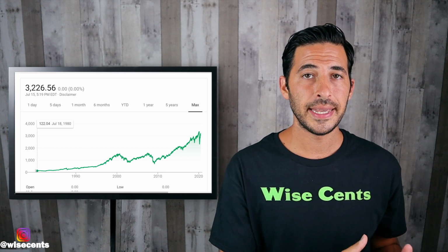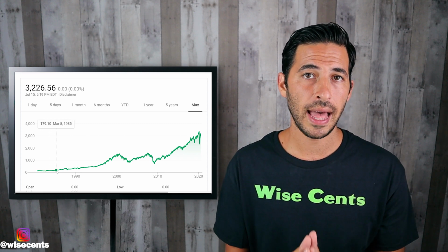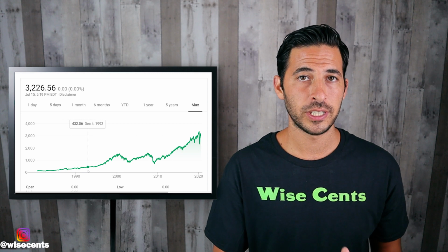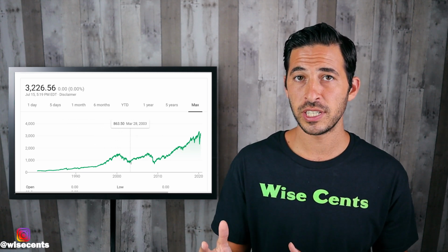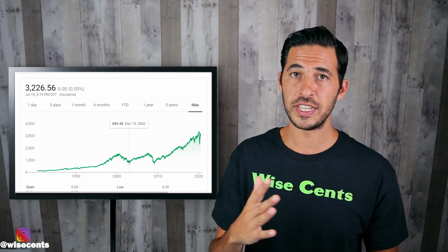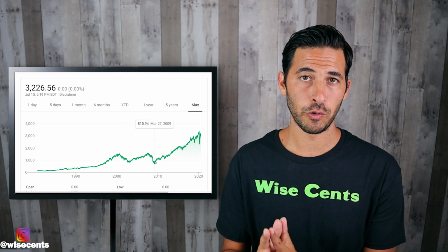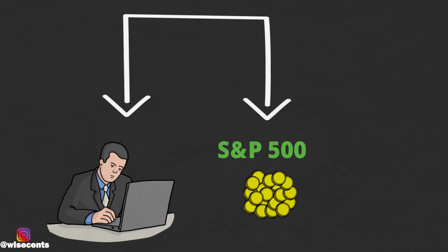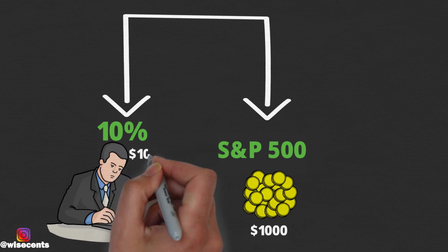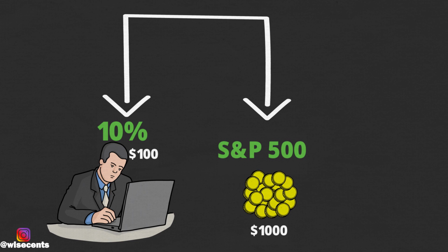So from 1980 up until now, it's been a historical average return of 10% per year. Some years it could have been 5%, other years it could have been 15%, but over the course of these years, it was a 10% return. So if you invested in the S&P 500 today, over the course of 5, 10, 15, 20 years, or however long, it'll have a historic average return of 10%. That means if you put $1,000 into it, you'll receive $100 in return as a 10% return.